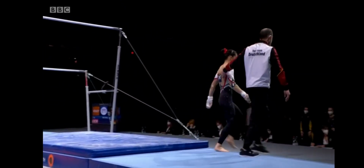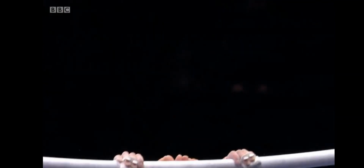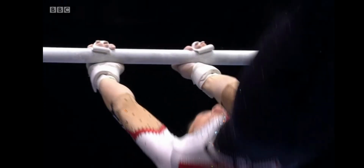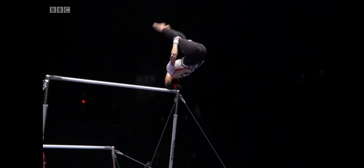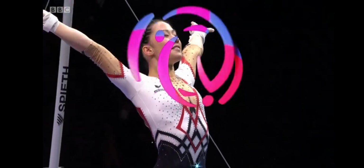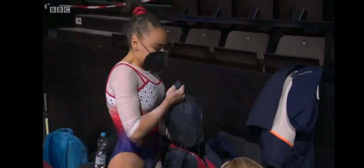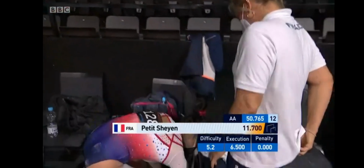Such an efficient gymnast. Lovely variety in the routine as well, Christine. That Ginga somersault in the middle. Don't often see that performed with the same height that we saw there. It'll be so precise with the hands. You can see there that the full turn into the Ginga somersault. And then high, well above the top bar in the double pike back. Great work. Petit, 11.7 for bars.